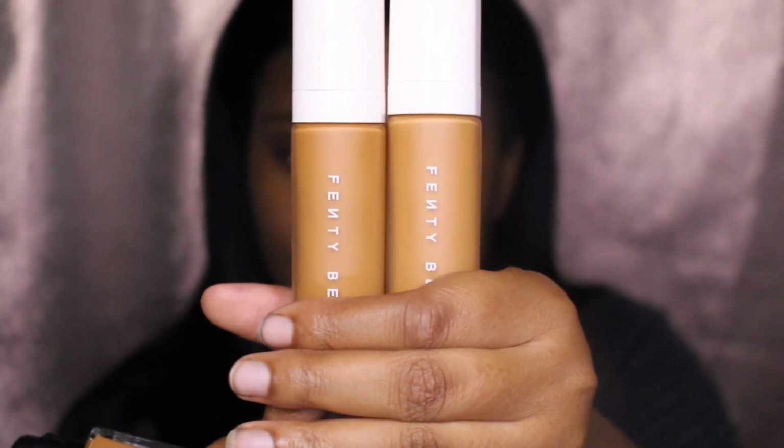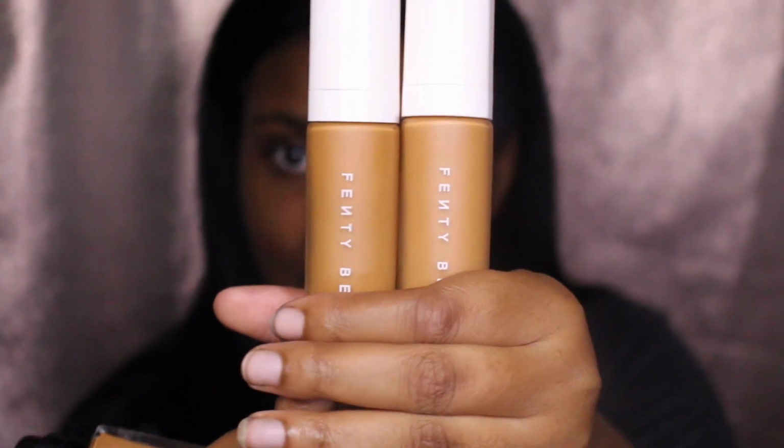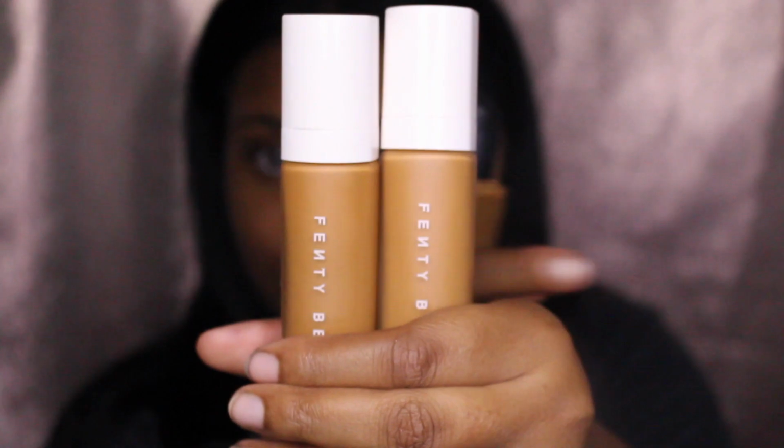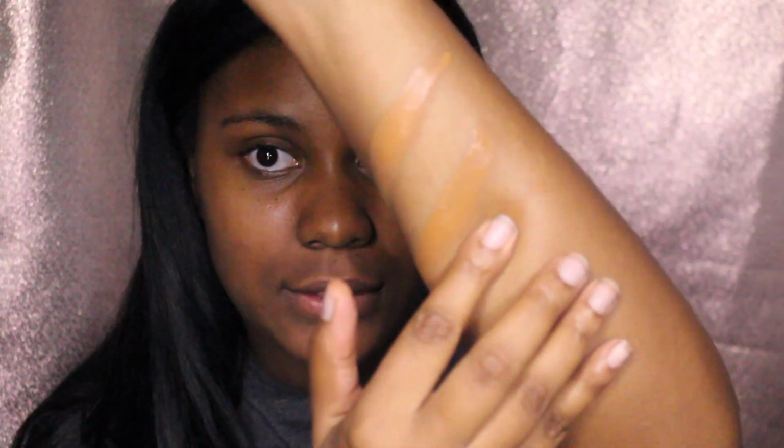Especially the 420, it just became a little orange, so that's why I decided to get the 410. Even when you hold them together, you can kind of see the difference. Trust me, they're like the same shade, just different undertones. This is the 420 and this is the 410. Now I'm going to swatch my NARS foundation, and this is what it looks like.